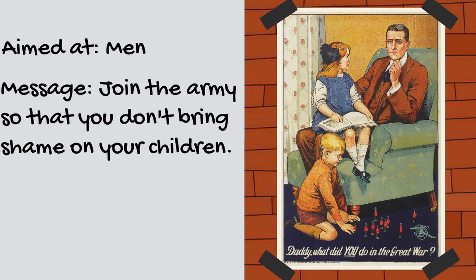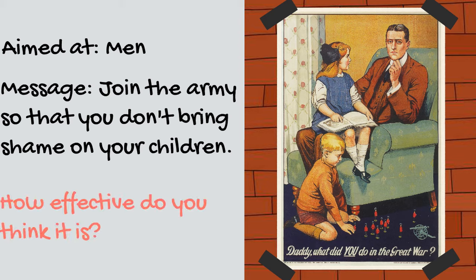Well, in this poster it's yet again aimed at men. And the message is the same. It's enlist in the army, join the army. But the reason is different this time. The last poster spoke about bravery and saving the country. This one is trying to make any man who hasn't yet enlisted feel guilty that they haven't done so. And it's kind of suggesting that their family might even be ashamed of them for not doing their part to help the country. Do you think this would have been an effective poster? Would this have convinced you to go off and fight?